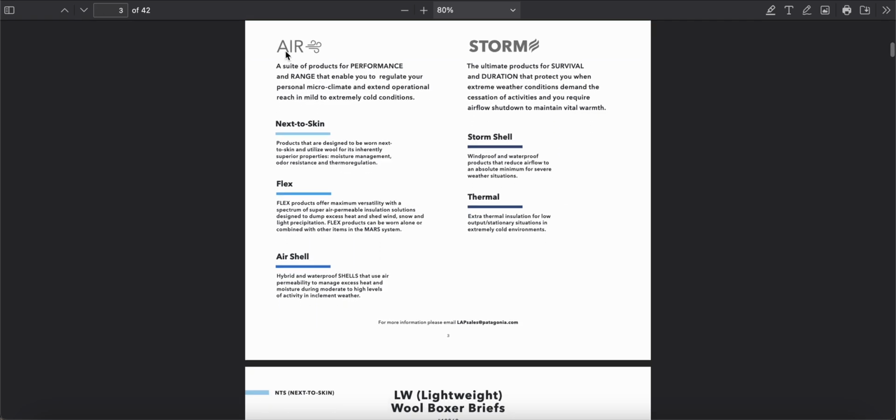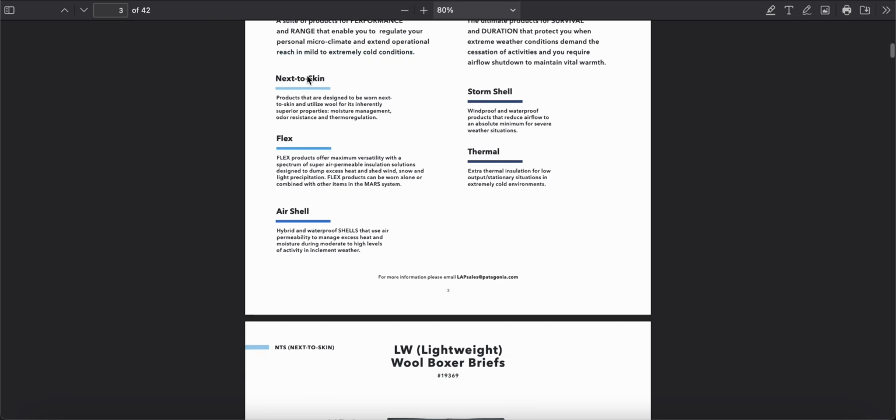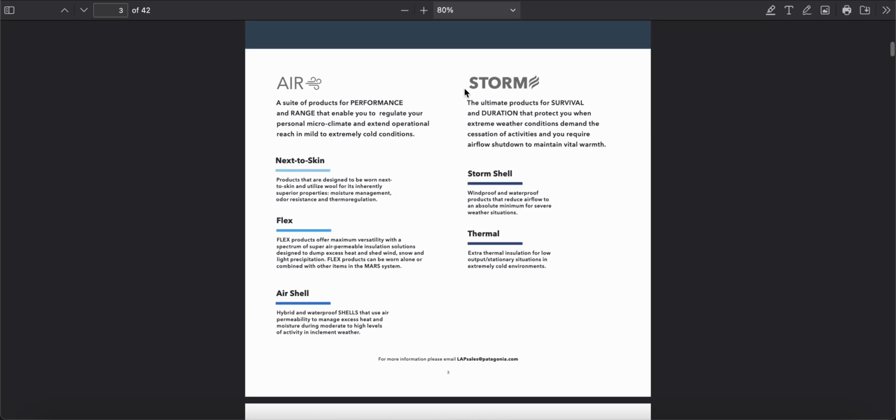So you'll see air, storm. You'll see this different way of thinking. It's not just the PCU system anymore. It's performance and range that enable you to regulate your personal microclimate, extend operational reach in mild to extremely cold conditions. So you'll see next to skin, flex, air, shell, and then storm will be like your level 6 and your level 7.